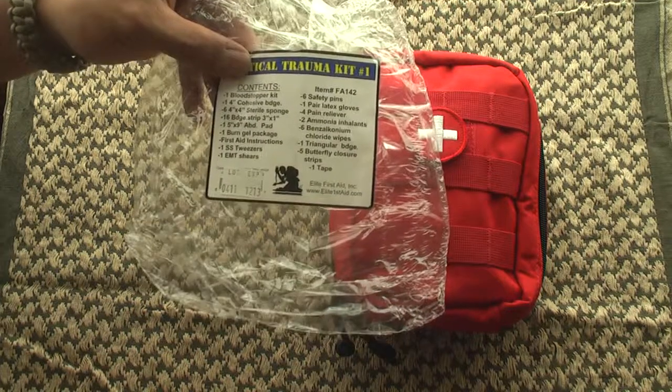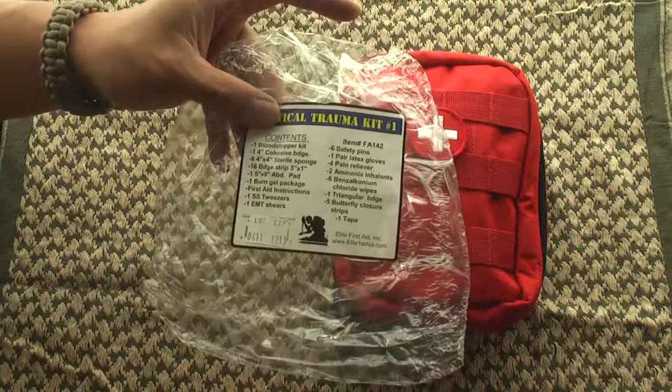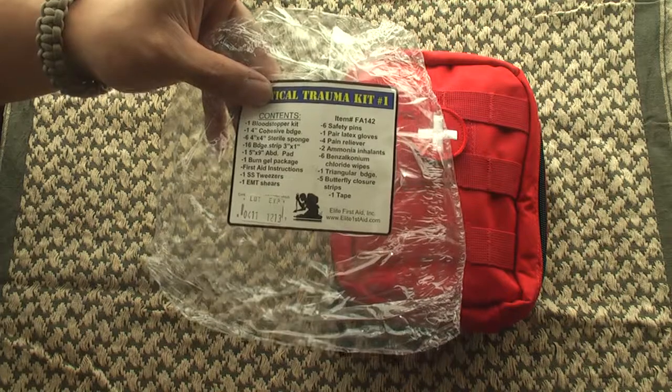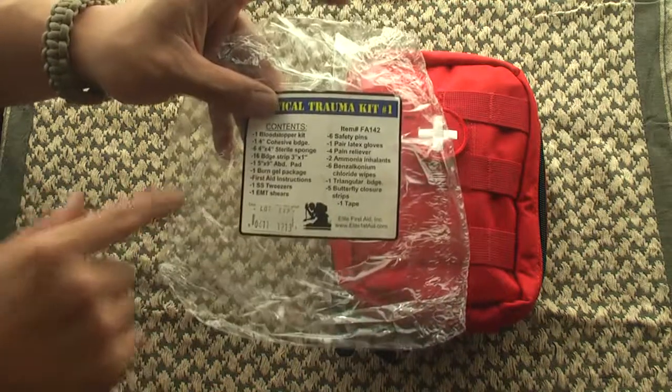if you're the person who knows how to administer first aid, but you're the person who happens to be hurt, that instruction will help whoever needs to administer it to you, or vice versa. Then we'll see how thorough that is. I haven't opened it yet.